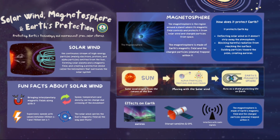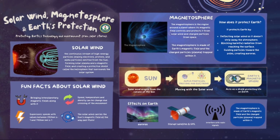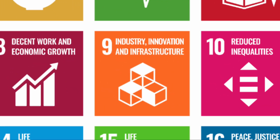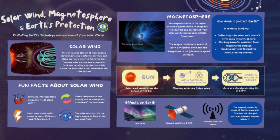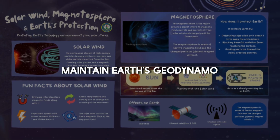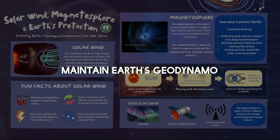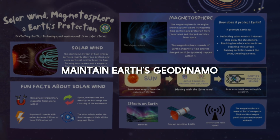Actually, we can't really build an artificial global shield yet, but to protect the magnetosphere and ensure it keeps protecting us, we need to refer to SDG number 9 and SDG number 13, the climate action. The first action we need to do is maintain the geodynamo. The magnetosphere is generated by the movement of molten iron and nickel in the Earth's outer core. As long as Earth's core stays hot and fluid, the magnetic field remains active.